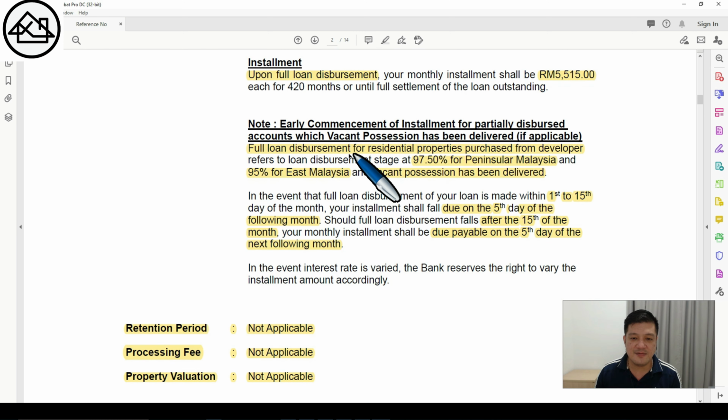Full loan disbursement for residential properties purchased from developer is at stage 97.5% for Peninsula. That means you now get the CCC, right? 97.5% is considered a full loan disbursed, so you have to start paying the full installment. While it's 95% for East Malaysia, and vacant possession has been delivered.